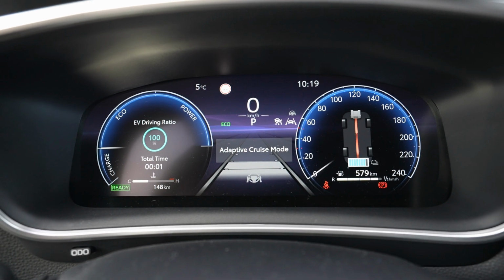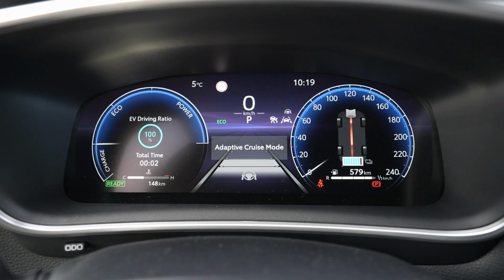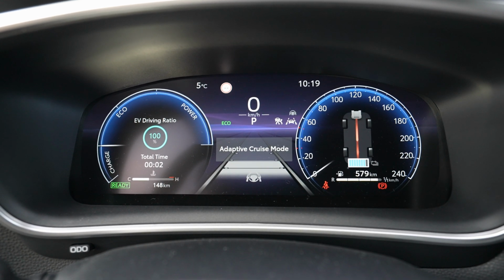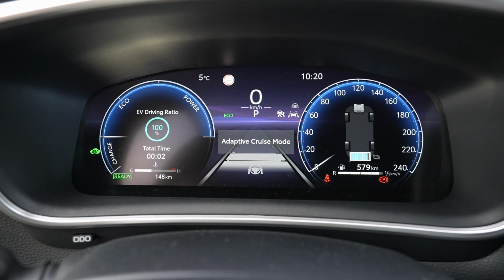And you can see on the right side right now a nice graphic of what happens with the energy. Right now you can see the battery is charging from the IC engine. Also the car comes with two electric motors, so it will show you a nice graphic of what happens with the energy in the car.